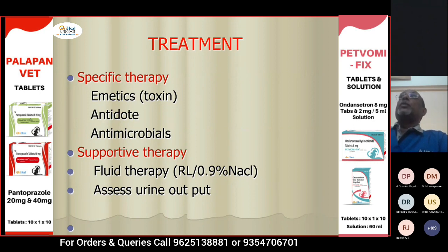Specific antidote, whenever you think there is a poison consumed, if you know it, you can give the antidote. Antimicrobials, like in piroplasmosis or toxoplasmosis, you can give antimicrobials. And supportive therapy, fluid therapy, is very, very important because there's going to be a rehydration problem. So the number one fluid of choice is Ringer's lactate.